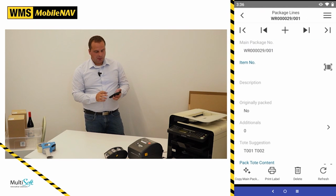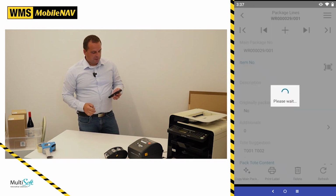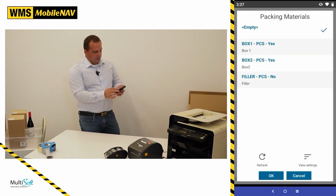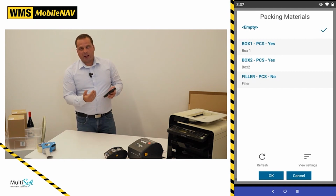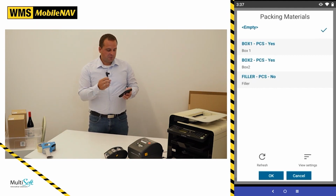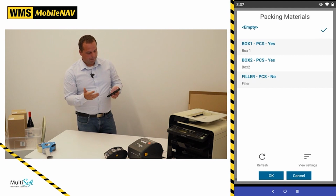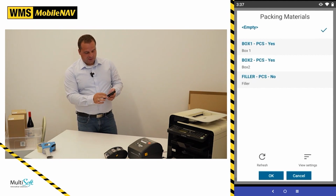When I create a new package, I always need to specify what kind of box or pallet or whatever I'm using. So I will select the item number field here. Now, as you can see, there is a filtered list of items here, and this filtering is basically working on item category basis. We have a special item category in the system which you can set, and only those items which belong to this category will be listed here. So as you can see, we have box 1, box 2 with different dimensions, and we have some fillers.